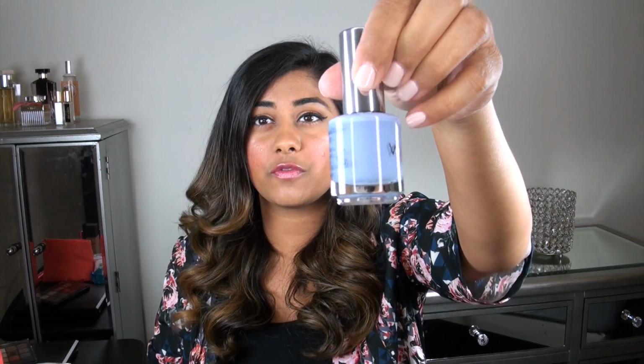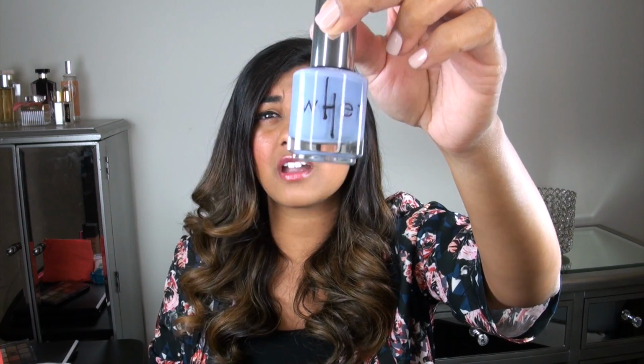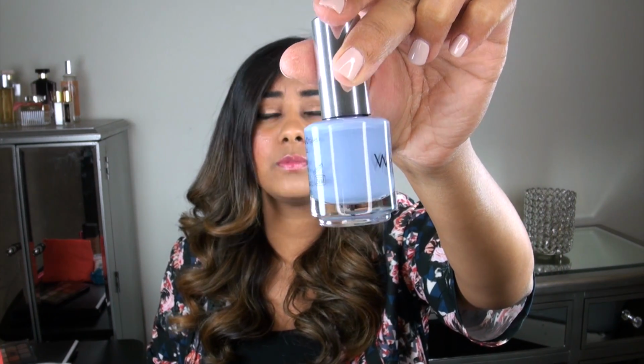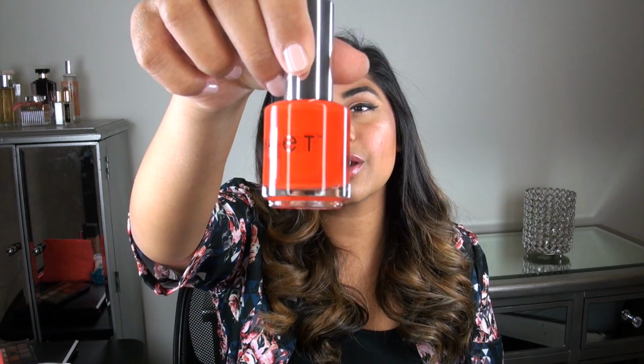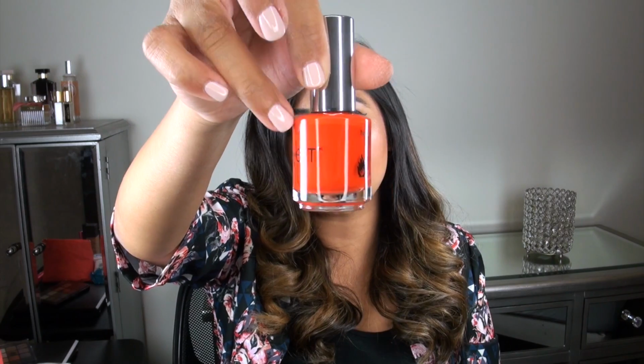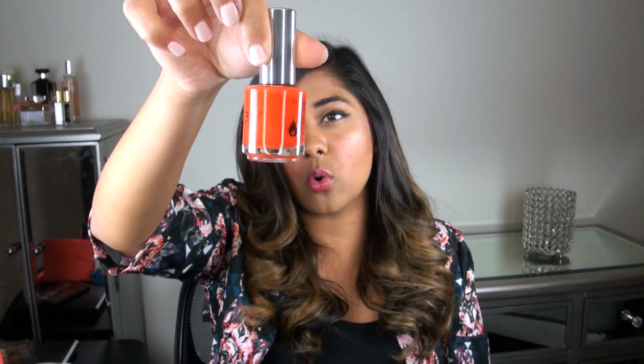This first one is Kerfuffle, which is just amazingness in a bottle. It's a beautiful, beautiful periwinkle blue. And then this other one is called Ravenous, which, oh my goodness, you guys know this is my shade. This is a very, very orangey red.